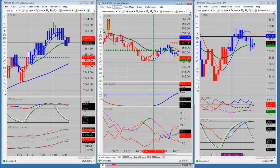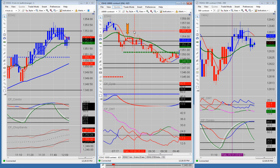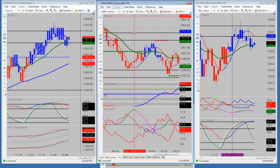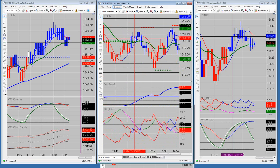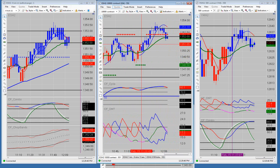On the 10,000 contract this morning, this was the pre-market. This right here after the bearish cross was the one pullback that actually looked like a nice trade setup if you overlooked the fact that it's going right into the zone. Now, I would not take that because I don't trade into the zones, but that was the trade right there.